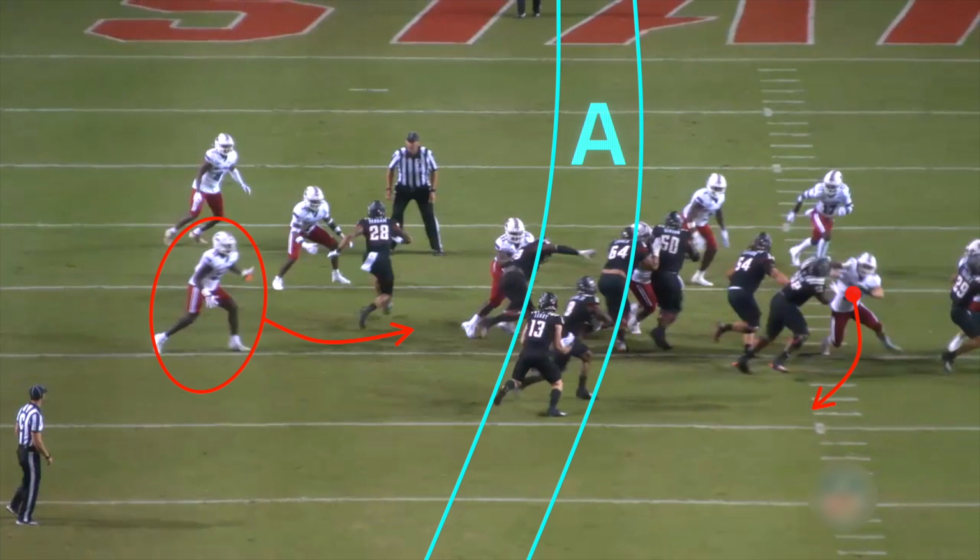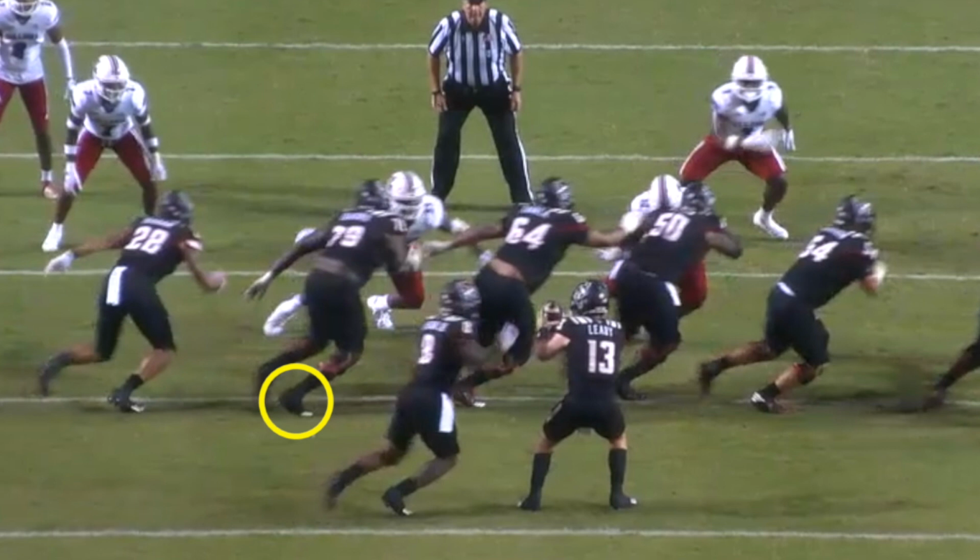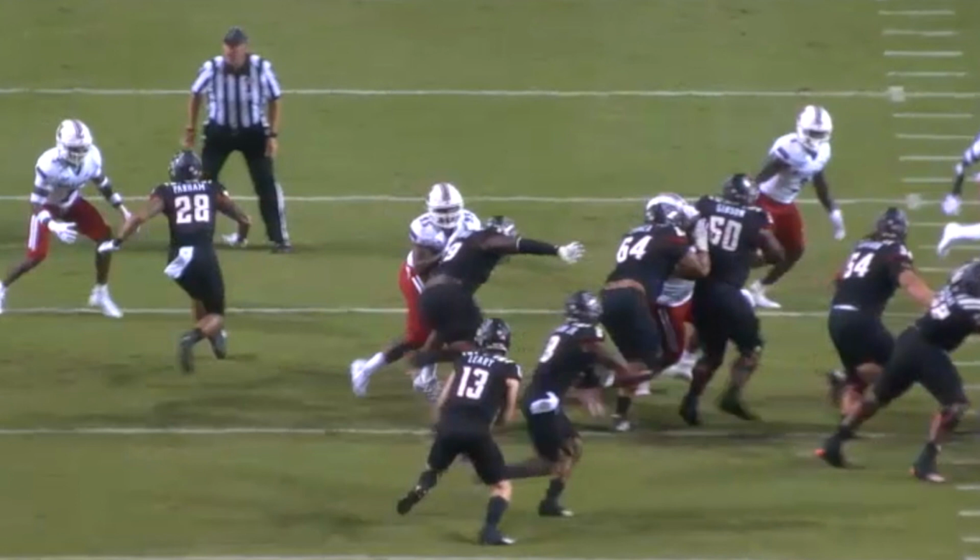This A-gap right here is where that crease needs to be created. As the ball is snapped, again, you can see Ekwonu leading with that bucket step. He's losing ground to gain ground, and he has to haul ass here because the three technique has a natural alignment advantage because he was already lined up so far inside of Ekwonu's stance.